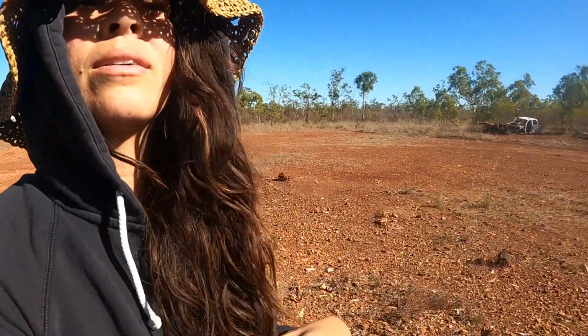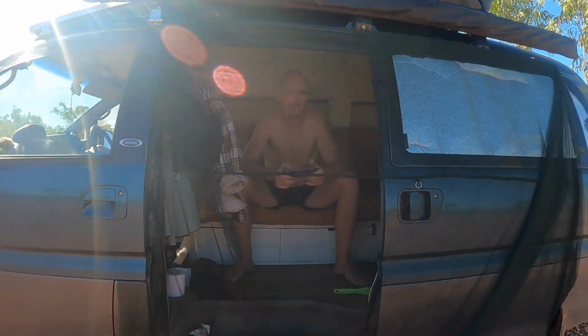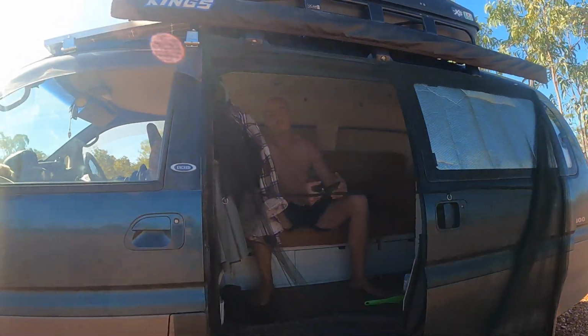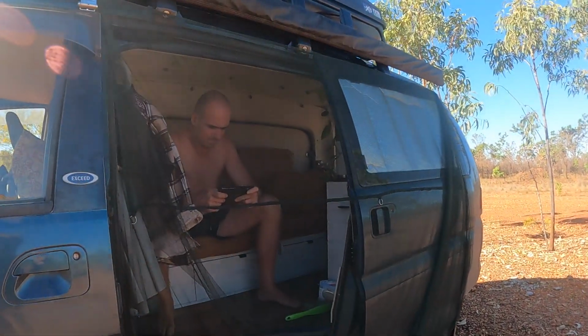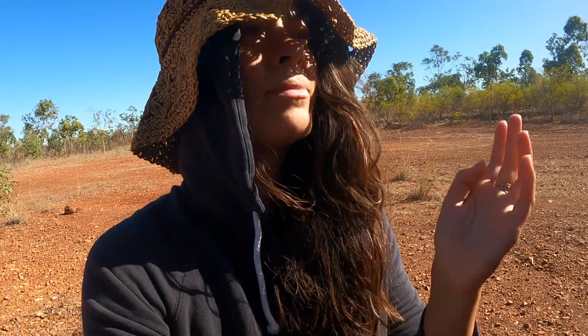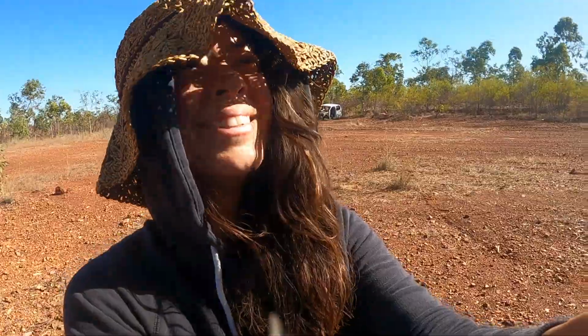Started collecting some wood for a fire to get rid of them as well. Brian's relaxing in the nice fly-free zone there. Reduced number of fly. Definitely not fly-free. 6 of them on my face. You can see it. But this is where we're camping for the night. It's been a great introduction so far. Exactly what I expect.